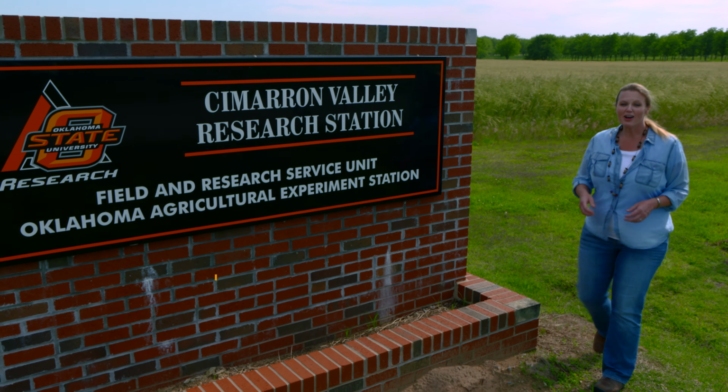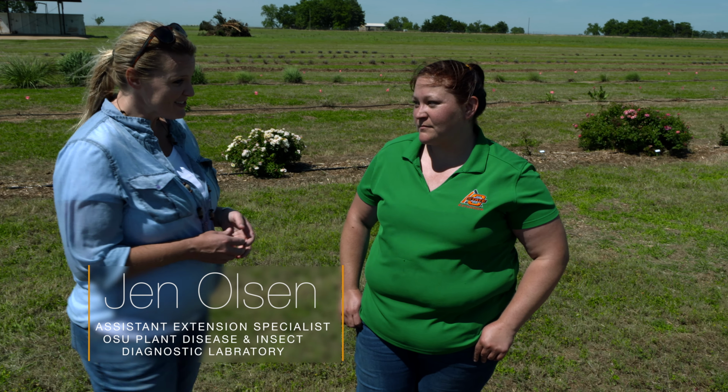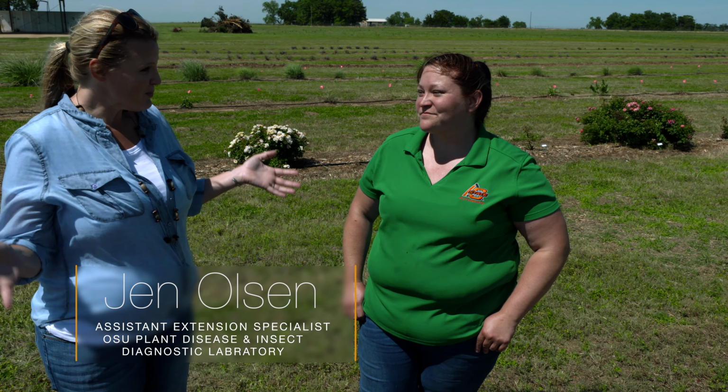Joining us to give us an update on rosette disease in Oklahoma is Jen Olson with Plant Pathology. And Jen, we're out here at the Perkins Research Station where you talked last fall about doing some trials and experiments with different cultivars. Can you elaborate on that, please? Sure. So we're standing in the middle of our rose trial. These are roses that you can go out and purchase. You may even have them planted in your landscape. And we're trying to evaluate them on whether or not they are susceptible or resistant or tolerant of rosette disease.